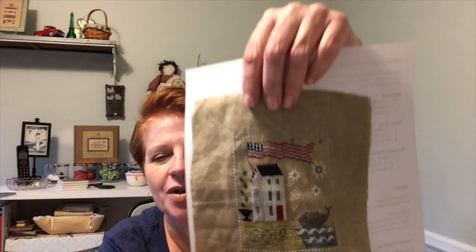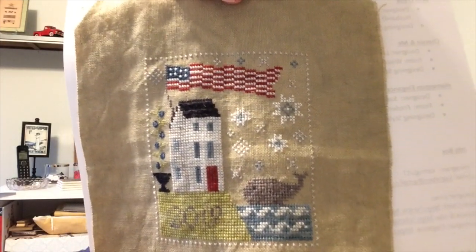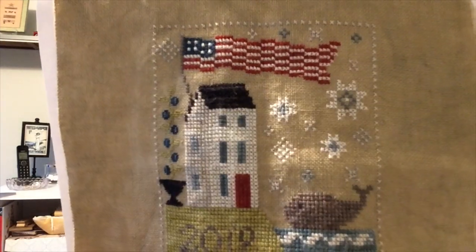Again, if you're more recent to me, you haven't seen this yet, but if you've been around for a while, you saw that I showed it earlier. But isn't that cute, the little whale watch? Nice little stitch. A beautiful salt box type style house.